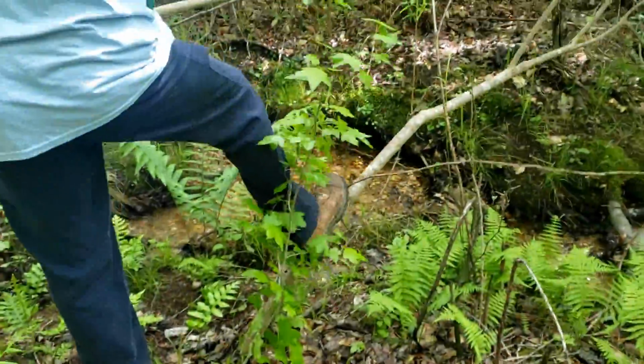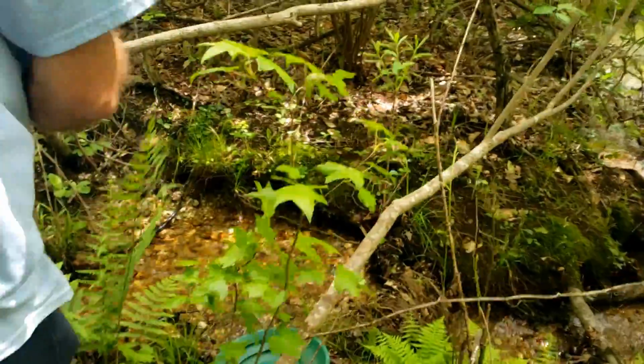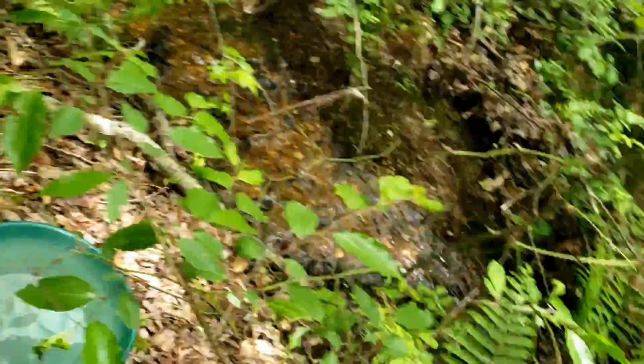I want to do a test right here. Looks pretty good. This property was worked again in the 1920s, not much though. It's been pretty much left alone since then.